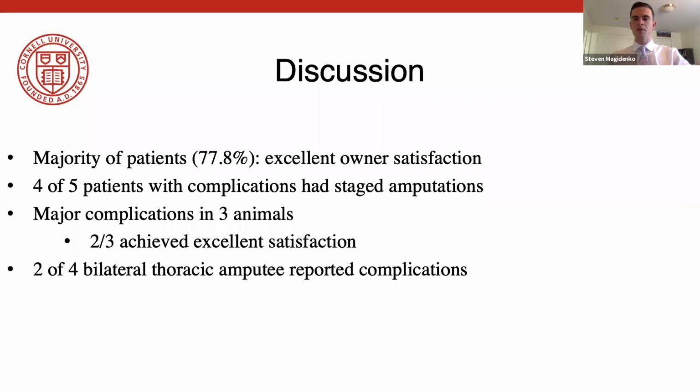We were pleased to see that the majority of the animals in our study, 78%, achieved an excellent owner satisfaction score. 94% of owners reported being either very satisfied or mildly satisfied. This finding may be a product of response bias or provides insight into the communication of expected results that the surgeons had with these owners. The owners of the patients that our corresponding author was involved in had extensive discussions about possible complications and outcomes.